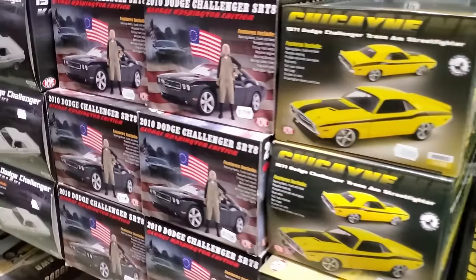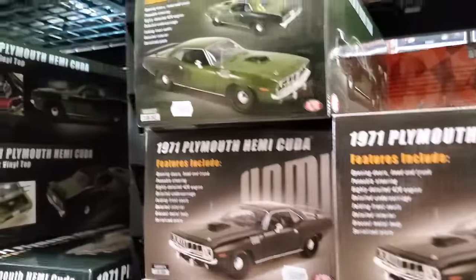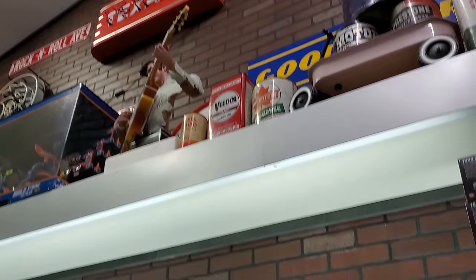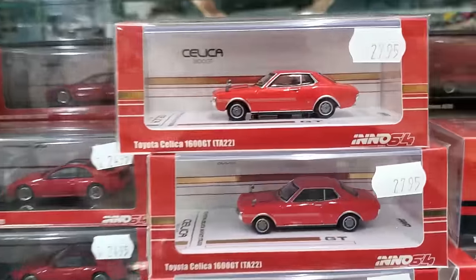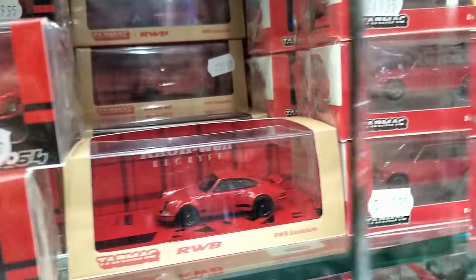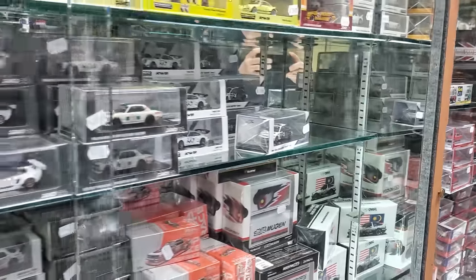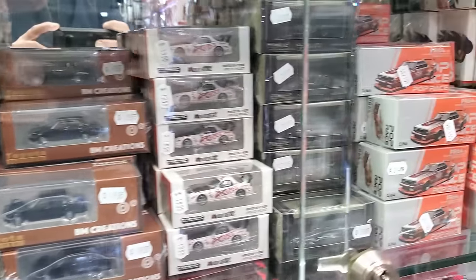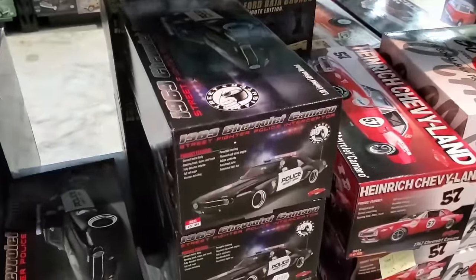Here we have a whole bunch of Challengers and Cudas. Those are pretty awesome. Moving on to a giant selection of 1/64th scale cars. Those are something else. Pretty cool. Here's a nice selection of Camaros from GMP. Pretty awesome.